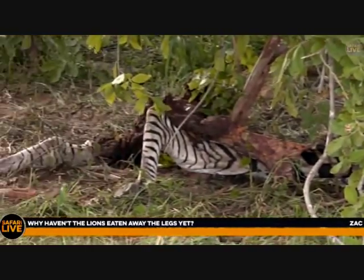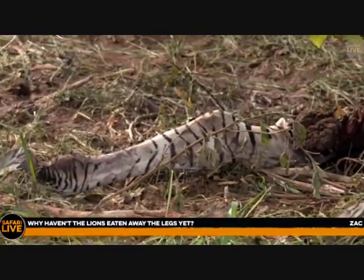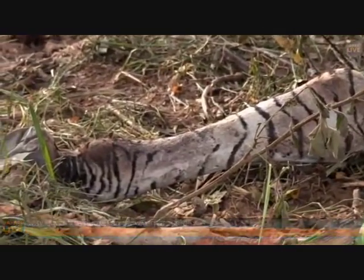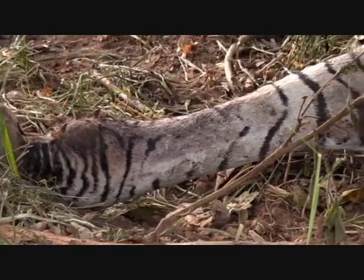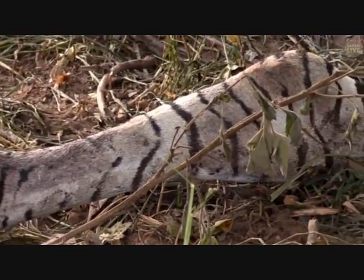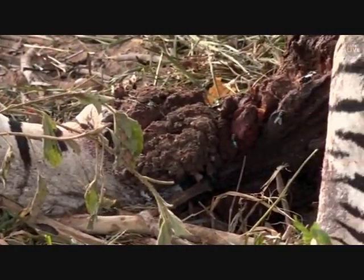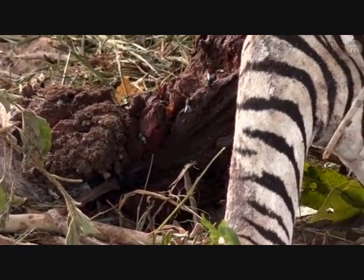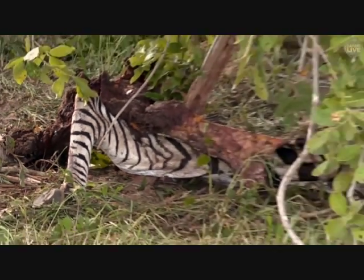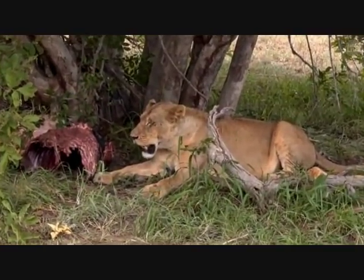Zach, good question. You're wondering why the lions haven't eaten the legs of the zebras yet? There's not a lot of meat on there. It's a tiny bit of meat with lots of skin and bone on it, so they've really concentrated on the parts where they can get the most protein possible. When they leave what's left of this kill later today or this evening, the hyenas will definitely get in there and eat that, and I'm sure the vultures are going to try and get in at the same time and see how much they can pick off of there. But it's not really worth their time and effort.